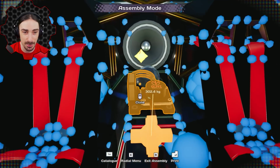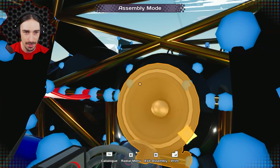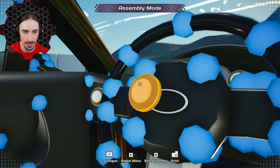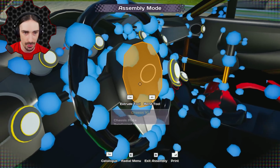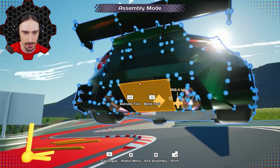It's got a speaker in here and everything. What? This thing actually has a full interior and it has a roll cage on the interior and everything. Like, look, even the steering wheel has a logo on it. All right, it's got some really cool custom rims on this thing.